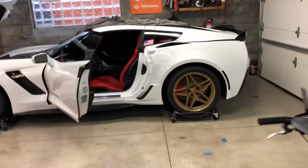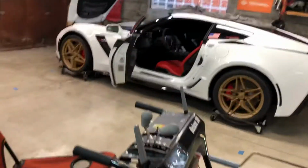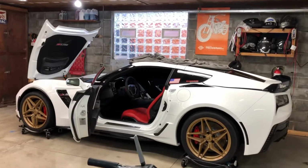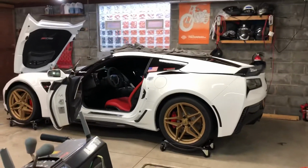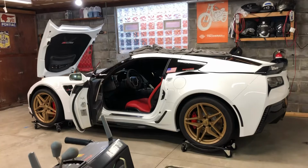You can hear the idle. You can hear how loud it is, because it's pretty loud with the valves open. But let me open the door and go set the camera up, and we'll start it up.